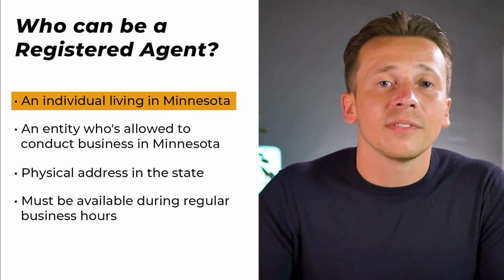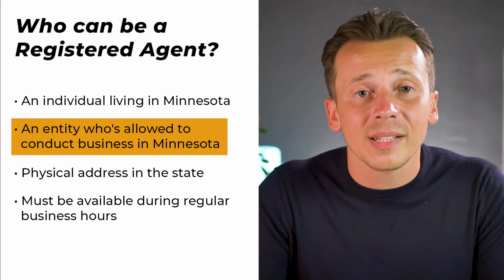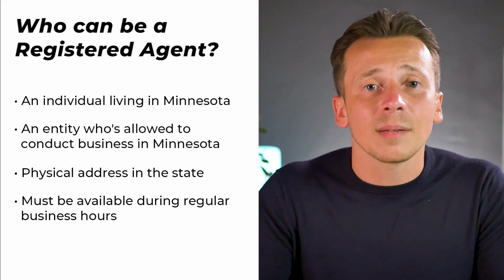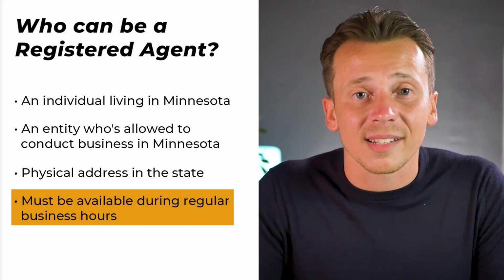So now who could be a registered agent? Well, they must be an individual living in Minnesota, or they must be an entity who's allowed to conduct business in Minnesota. They also must have a physical address in Minnesota, and they must be on site and available to accept documents during regular business hours.